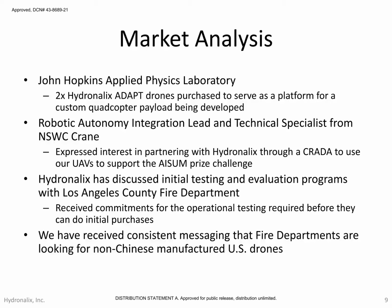Outside of the Marine Corps and other interested military parties, Hydronalix Adapt Technologies has many other applications. For example, the Johns Hopkins Applied Physics Lab recently purchased 2 Adapt drones to use as a base platform for a custom payload they were developing and testing. The Adapt drone is a great option for this use, and other people like the Autonomous Integration Lead Specialist from NSWC Crane have also expressed interest in using our technology as a base for their payload.